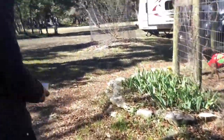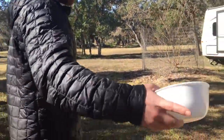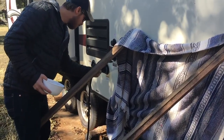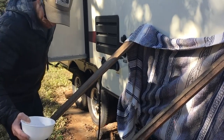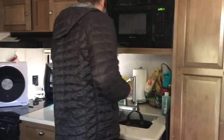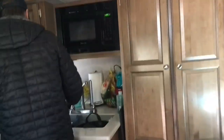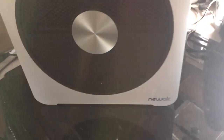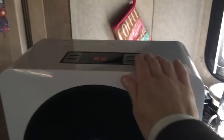All right, moment of truth. If that's still icy, this would be right. There's still water there. What are you trying to figure out by just poking it? There's a little pressure valve. Oh. What's it feel like in here? Oh, it's warm! Oh my gosh. See? 68 degrees in here. Thanks, little guy. Thank you.